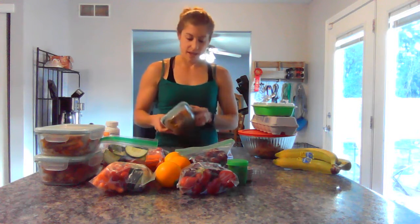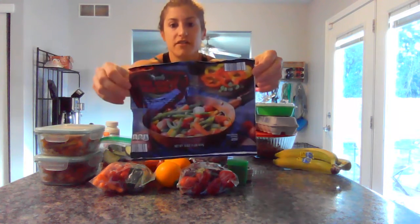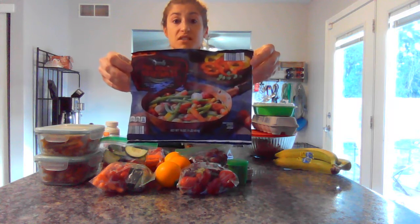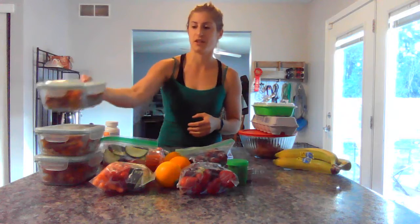I then have the next layer of another round of mixed vegetables. This one, I use the fire roasted vegetables, also from Aldi. There's a nice mix in here, and this one comes seasoned as well, so to give it a little extra flavor without me having to think about it. And then over the top of that, I have the same pulled pork from the big Tupperware of meat that I have. So these will be for my next 3 shifts.